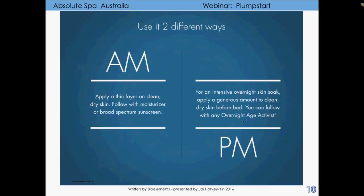If she's treating pigmentation, then I would again use your Lightplex first, let it absorb, and then follow with your Plump Start. If you're using Moisture Times 10 or Recovery Serum for dehydration or lipid dryness, I would use Plump Start first, because remember it's a concentrate and we want to get it into the skin. Then I would use the Moisture Times 10 or Recovery Serum afterwards, and then follow with your moisturizer if she so needs it, probably just sunscreen after that.